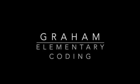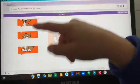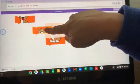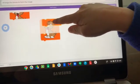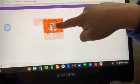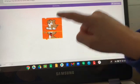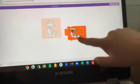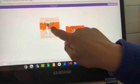First off, we have Graham, a preschooler learning how to code. That's crazy, but you'd be surprised by his progress. Right here, Graham is learning about sequencing in the form of blocks. Doing a basic puzzle like this allows Graham and any other student to get the feel for basic block coding. As you can see, the picture isn't correct, but that's okay. As coders, we problem solve and keep trying, and that's exactly what Graham did.